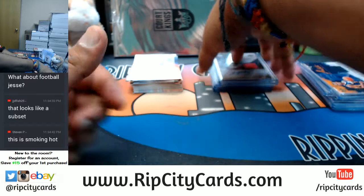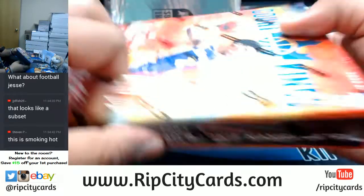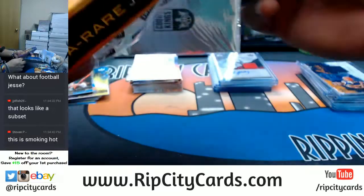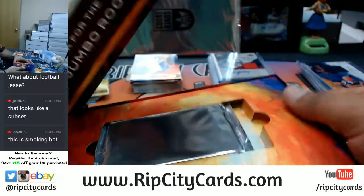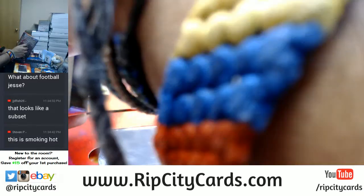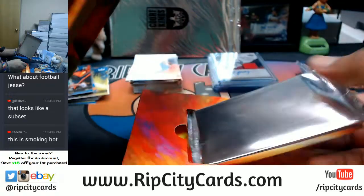Allen, solid out there for the Nets. See if we can hit us a Kuzma or a Ball here, since I see somebody wants a Laker. And we have yet to open up the box toppers.